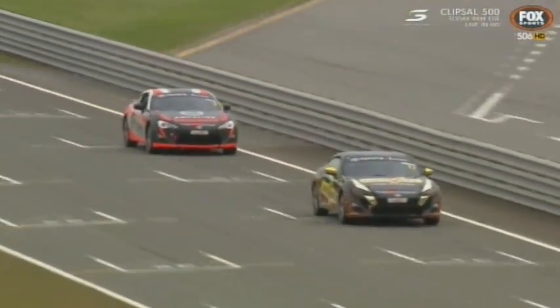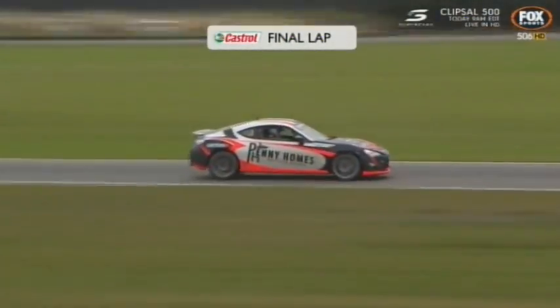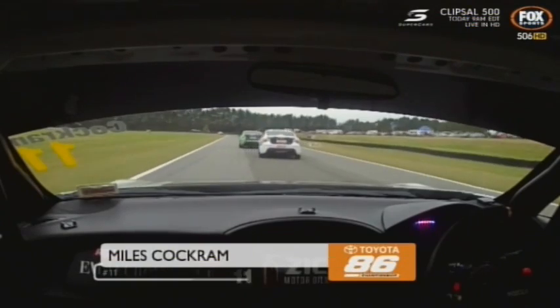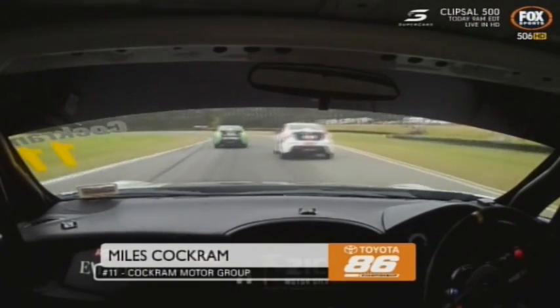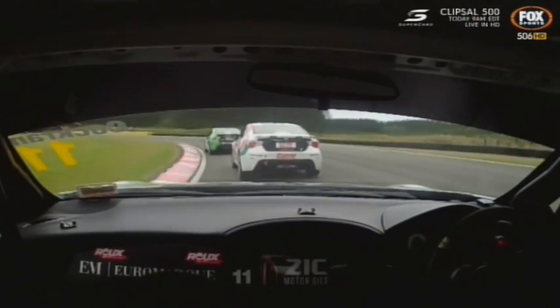So plenty of drama from the first race here at Teretonga, as we expected. They've got a long break after this race weekend, so they want to make it count. Their next round at Manfield in mid-Feb, and John Penny looking to get some good points out of this one as we go on board with Miles Cochrane. He's still in this battle with McConkey ahead of him and Lightfoot just ahead of him in the green and black. The Castrol car sandwiched in between at the moment.